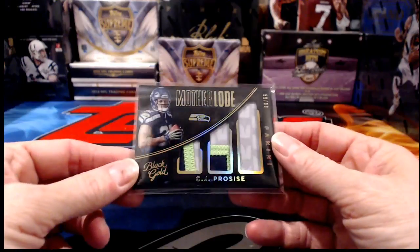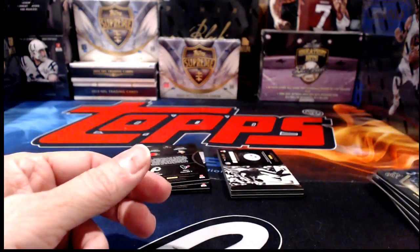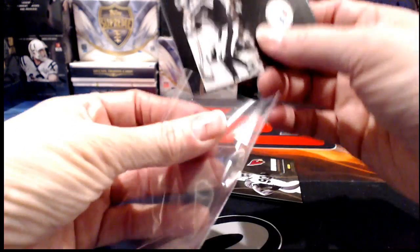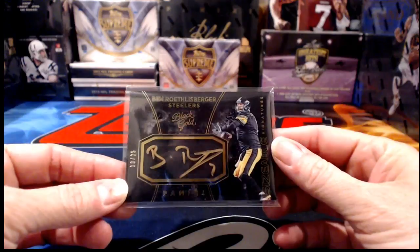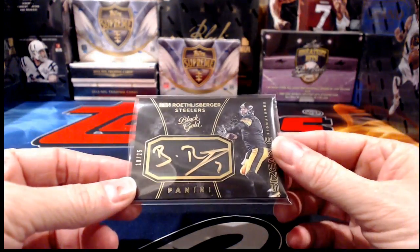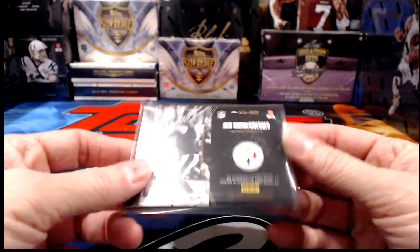That is numbered to 99, Procease. Motherlode Relics for the Seahawks. And those actually, 2 of those relics, pretty nice. Big Ben, baby. Big Ben Roethlisberger, my Pittsburgh Steelers are cooking tonight. Numbered to 25. That is a sweet little hit. You know I love it.